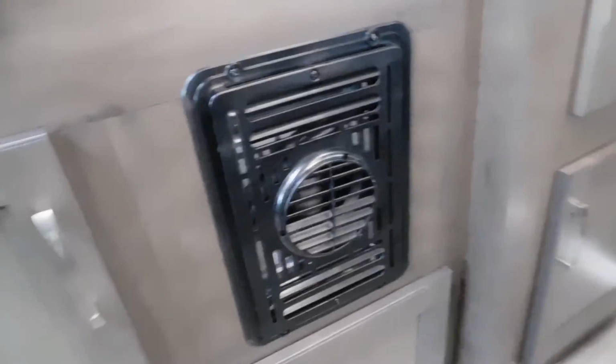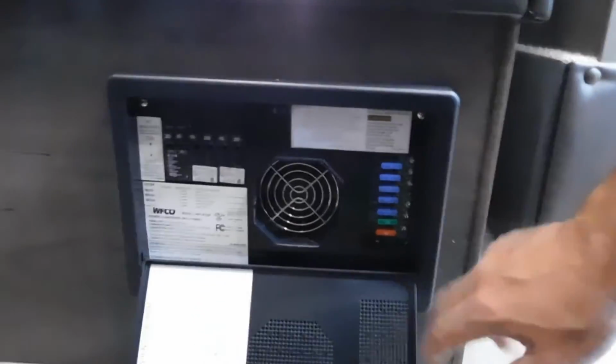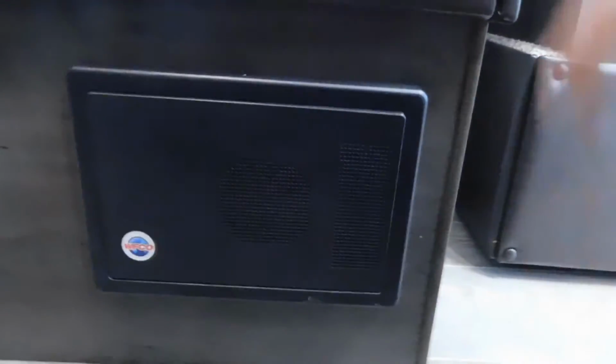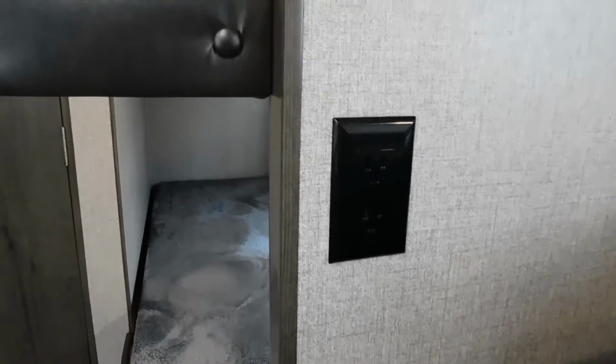Furnace release. Down here underneath the bunks is an access panel to your fuse box and breaker box. Looks like you have mostly 15s, a 30, a 40. I highly recommend you grab a handful of those from our store. Keep those with you when you go camping. And then up on the end of the bunk, a 110.